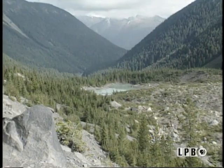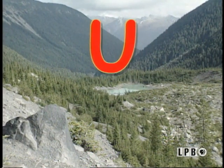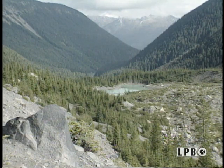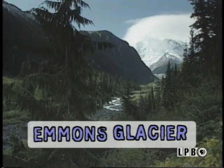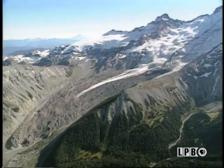Well, this is the White River Valley, and this beautiful valley is so clearly and obviously a glacial valley. How can you tell that? Notice its beautiful U-shape. If it was carved or eroded away by the White River down in its bottom, it would be V-shaped. So at one time, the Emmons Glacier, the largest glacier on Mount Rainier, indeed the largest glacier in the continental United States, flowed all the way down this valley.